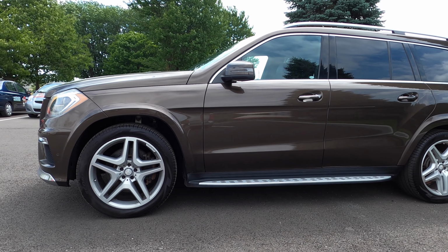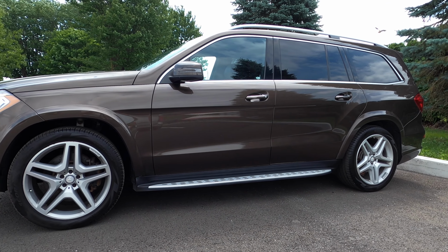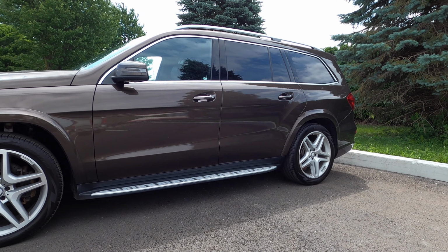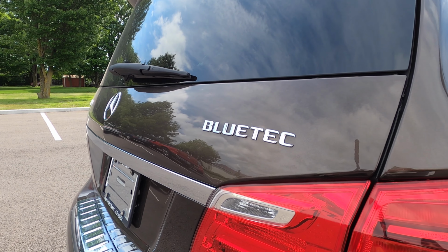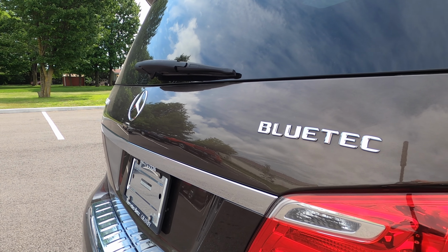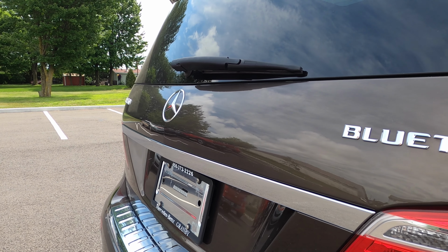Now, in the world of Mercedes-Benz, this is an X166. It is built in Alabama, and this generation ran from 2013 until 2019. Now, there was a facelift in 2016. That's when they changed the name from the GL to the GLS, now in line with what the sedans have, the C, E, and S. GLC, GLE, GLS, it makes sense.